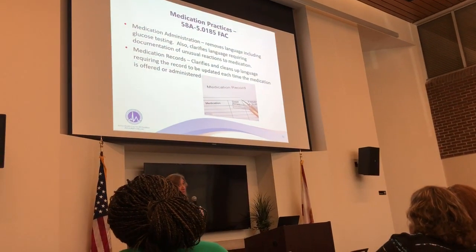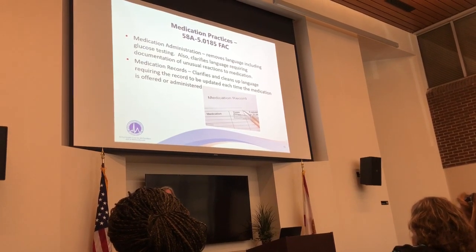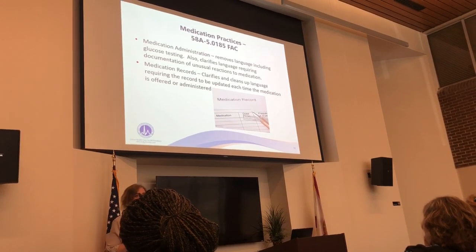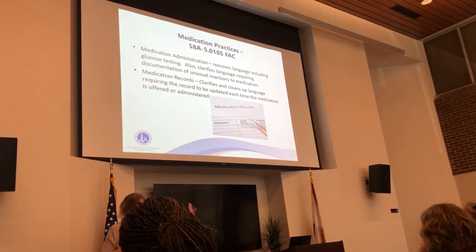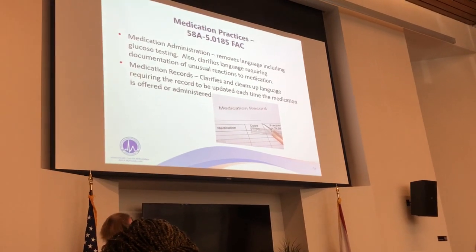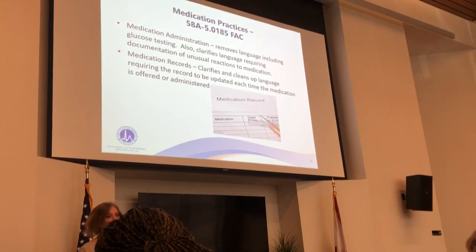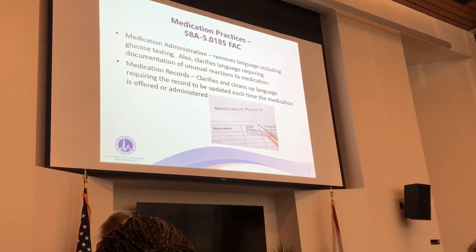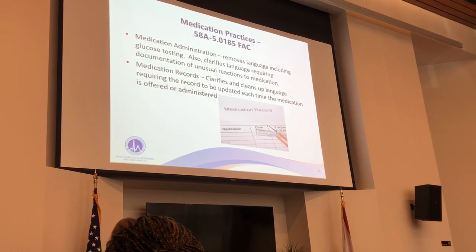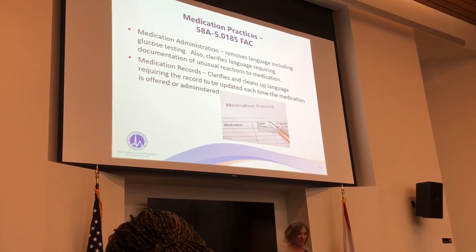Are you the administrator? Assistant administrator? If your facility chooses not to have your unlicensed staff evaluate and complete vitals, don't do it. If you don't want them doing insulin, don't do it. We are not coming to you and citing you for having nurses in your building. How dare you? No, if you don't want to do that, do not do that. Wait till I get to the training portion. That may not change your mind.